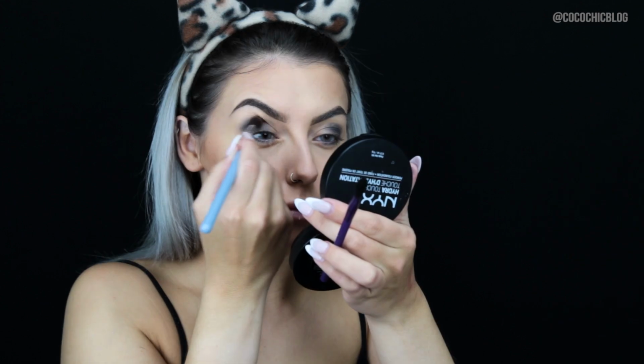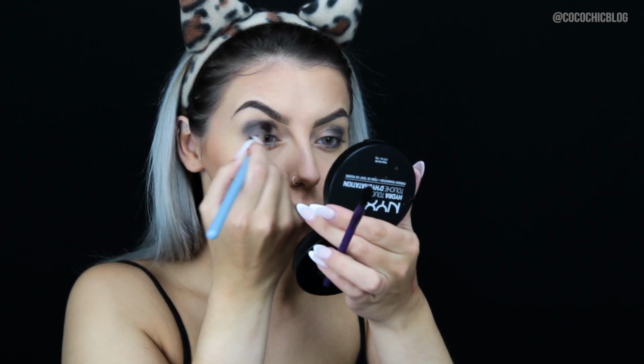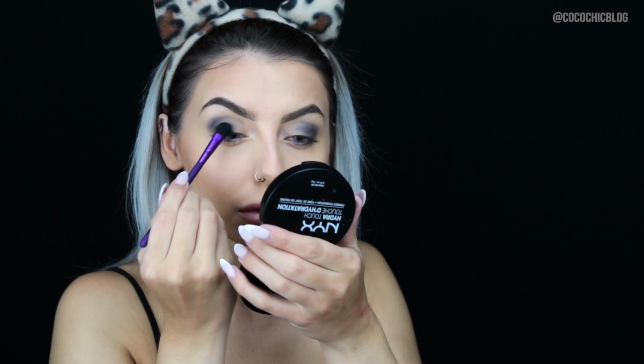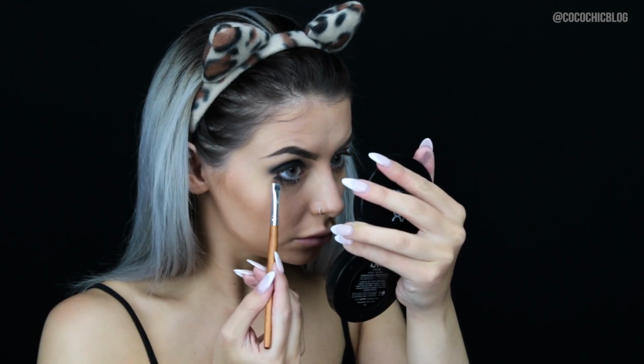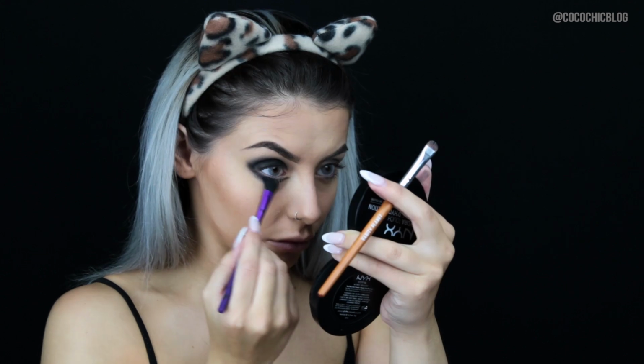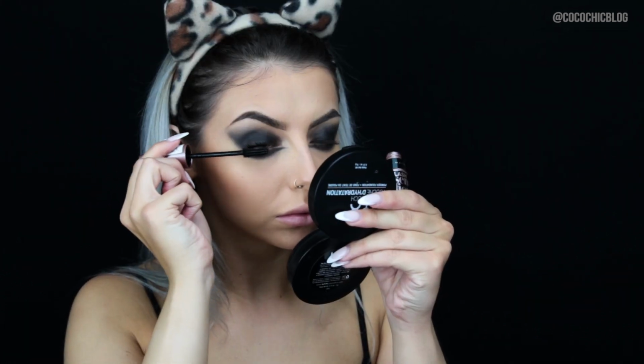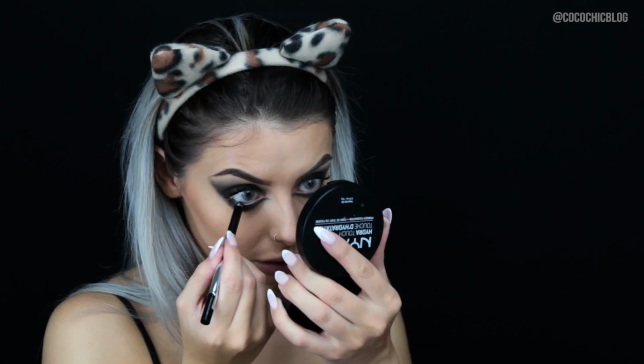Then I'm going to create the cat eye look using a lot of dark grey and also black tone eyeshadow. So I'm just going to mix them all together over on my lid and kind of darken my crease up a little bit. I'm also going to smoke out my lower lash line and of course add tons and tons of mascara and then tight line with the black liner again.